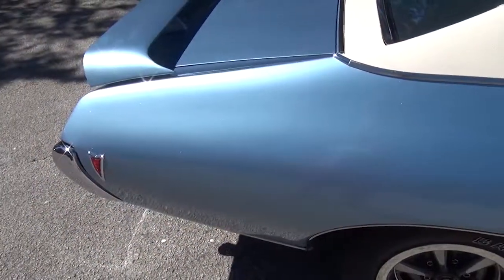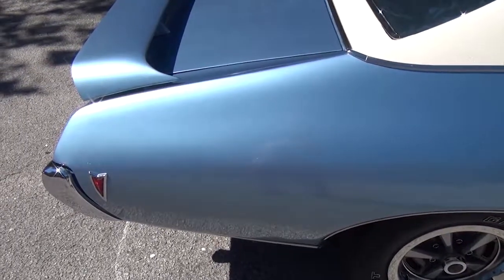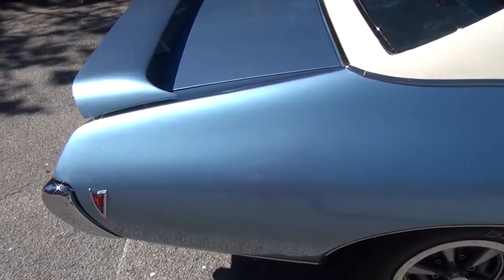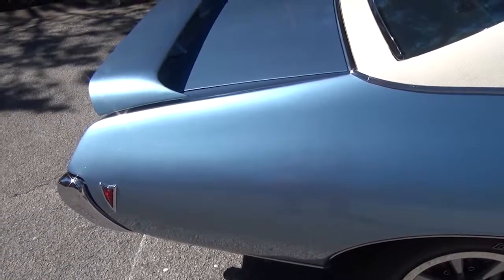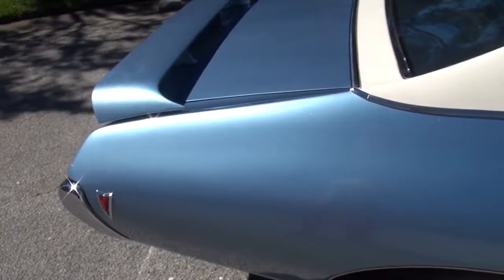Okay, now that I've showed you all the good stuff, as I mentioned in my ad, there are some flaws in the paint. Car looks great. As you can tell in the video and the pictures, as a driver, it looks absolutely great. However, it's not a show paint job. Most of my cars are that way, so I've been a little disappointed. So what I'm going to do now is show you all the bad stuff.